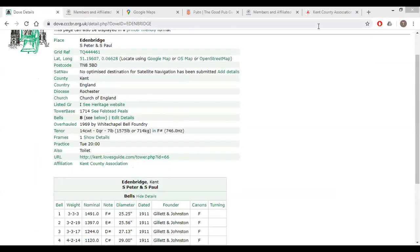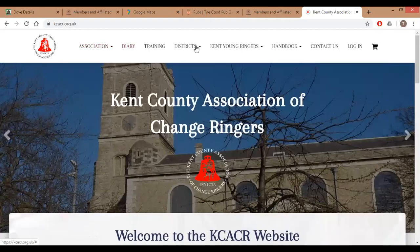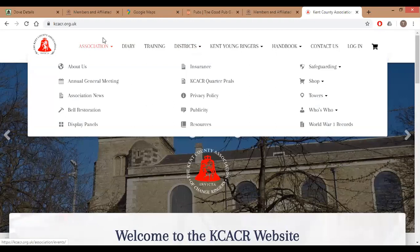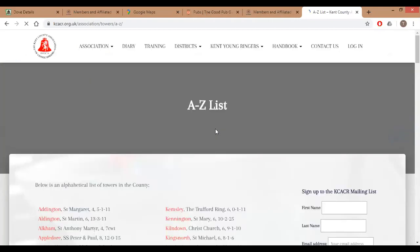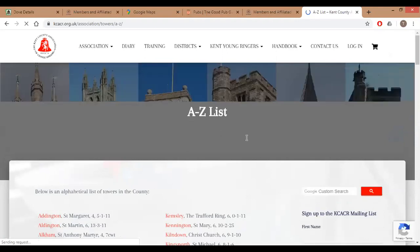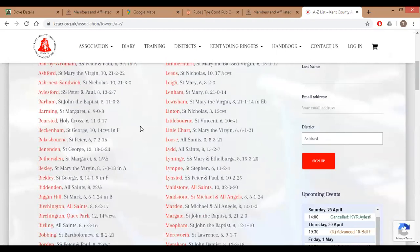Once you're on that website, you can start to find some contact details. So for the Kent Association, you've got districts all listed here, or you just go to Association and to Towers and to A to Z list. And then in general, association websites will have a contact detail for the tower. That could be a range of different types of contacts. So it could be just a phone number, could be an email address, could be an email address without a phone number. It could be both.